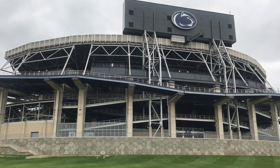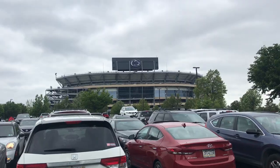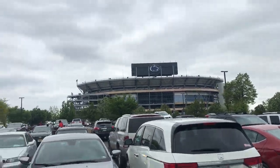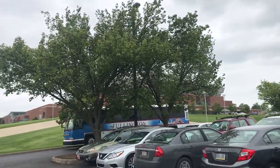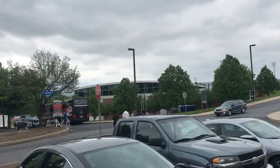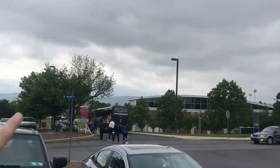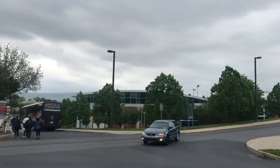Took like half an hour to run around that thing. Yeah, it's absurd. So that's Beaver Stadium there. Here is the Bryce Jordan Center, which is our basketball stadium. This is Horace Ashenfelter indoor track. That's our big indoor track, and then our outdoor track's right over there. So everything's kind of like, this is the big athletic complex right here.